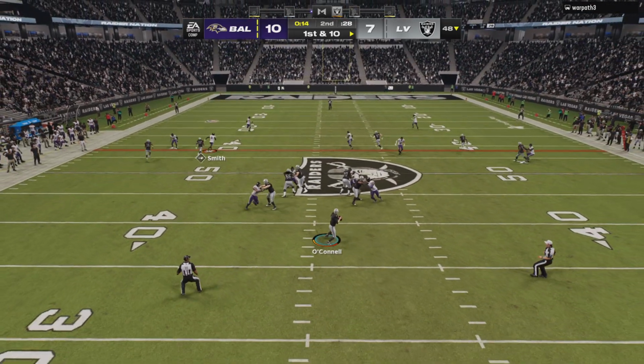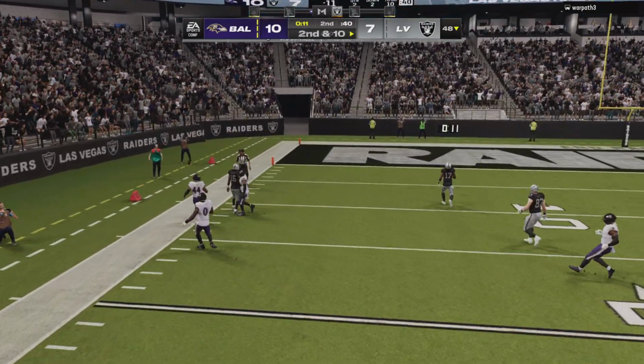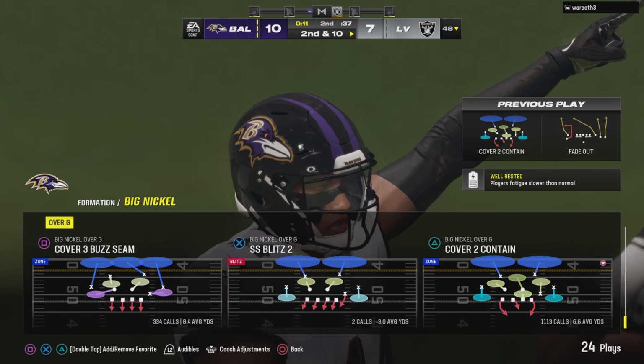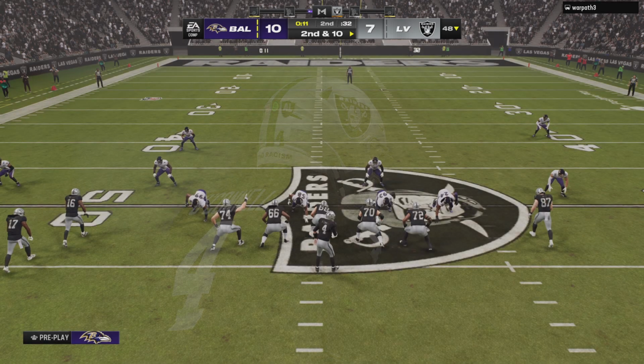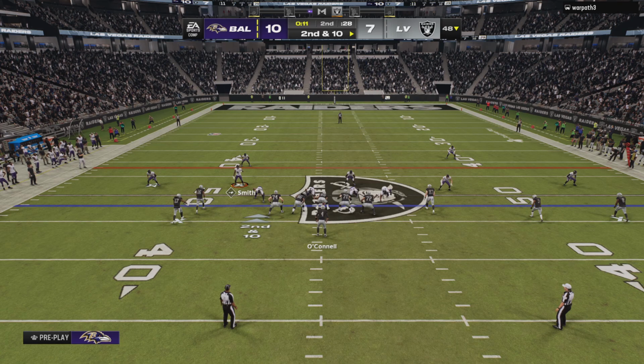Now O'Connell. He's going to air one out. And he overshot him there. It's out of bounds, incomplete. And they're not going to go quietly into this halftime break. They know they're in for a fight, so they're trying to make every possession count. They took the big shot there, but it winds up incomplete.